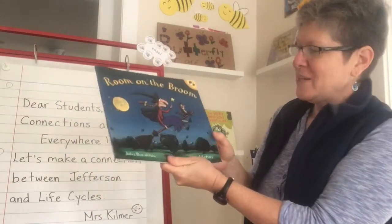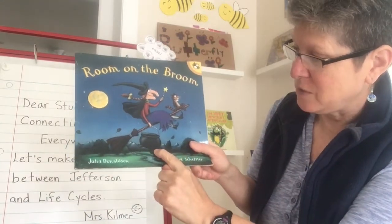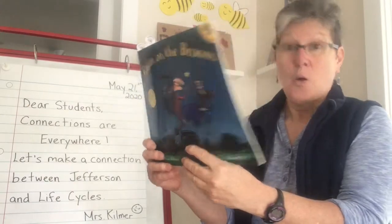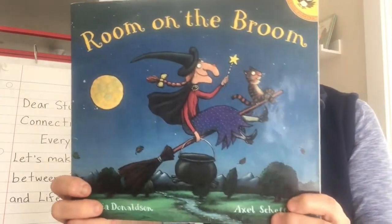So I see a witch on a broom with her cute little cat and her wand, and she's holding her cauldron hooked on the broom. Room on the Broom. Ooh, and there's a blurb. Is there room for one more? Here, I'll hold it while I read it.